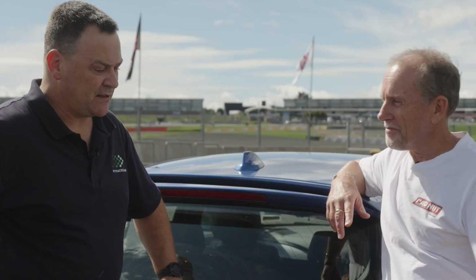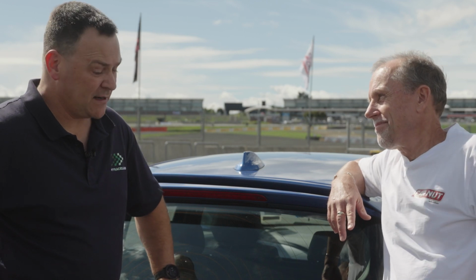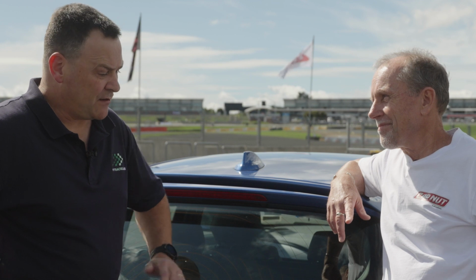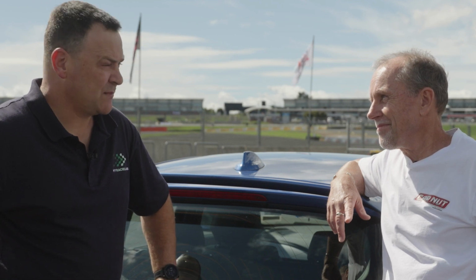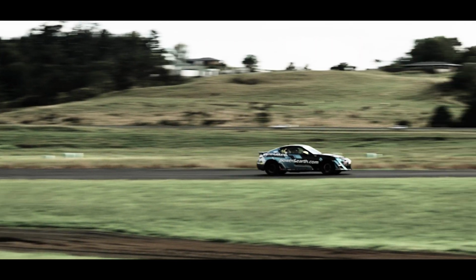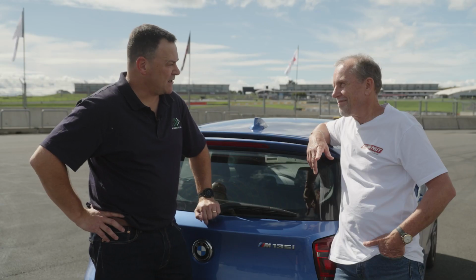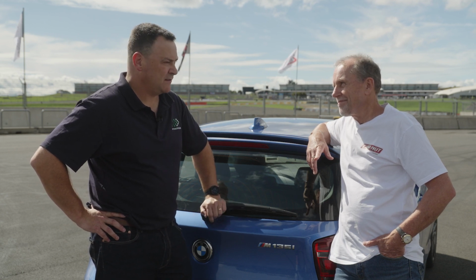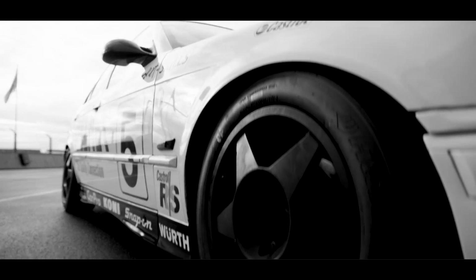So we've identified that, yes, there's plenty of apps in the market that can tell you your times, your split times and so on. And at the other end of things, there's expensive hardware that comes with complicated software that shows you graphs and data. But there's nothing really that merges those two worlds together and presents that back to you as the driver, telling you what you can do to improve.